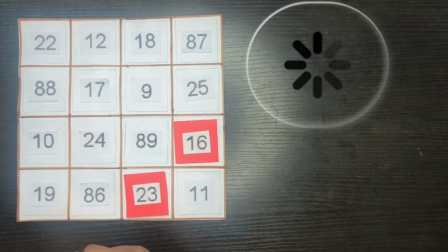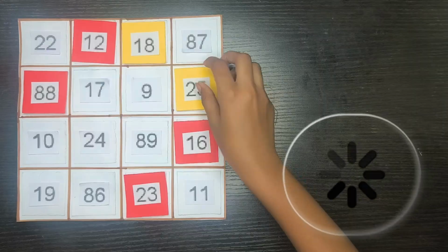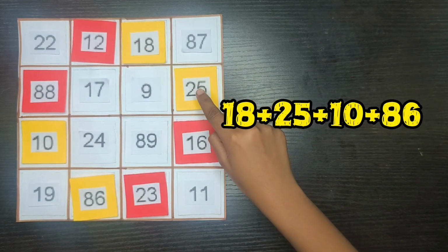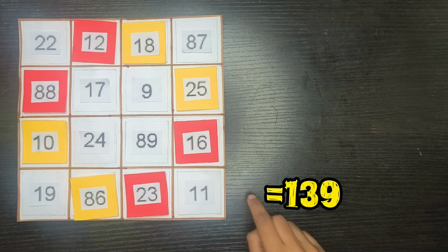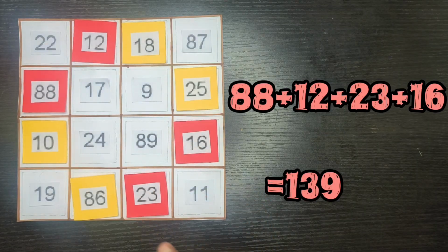Can you guess the sum of red squares and yellow squares? The sum of 18, 25, 10 and 86 is 139. The sum of 12, 88, 16 and 23 is also 139.